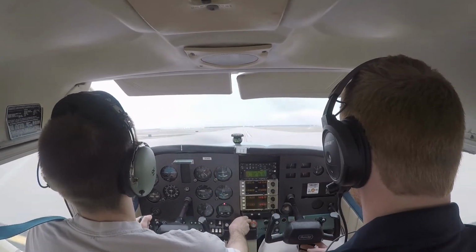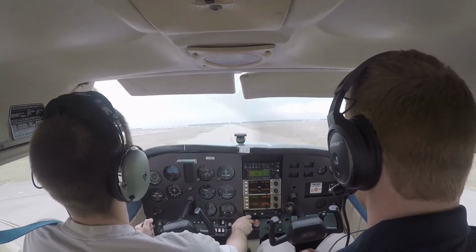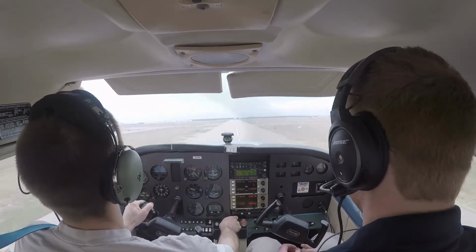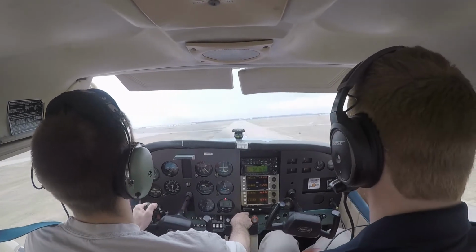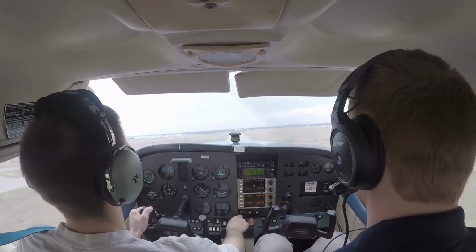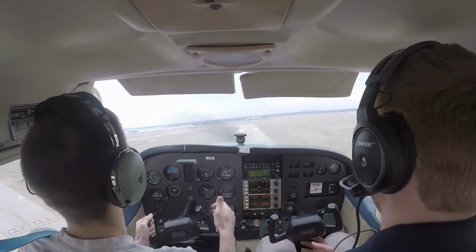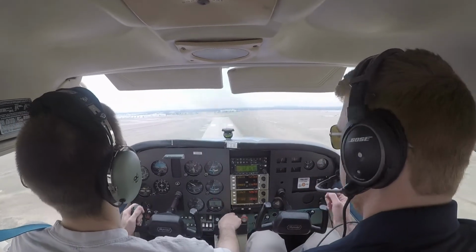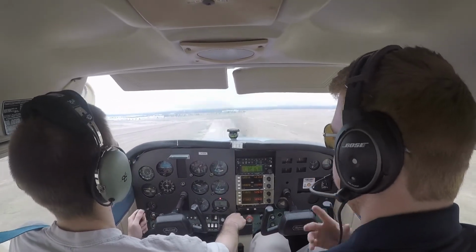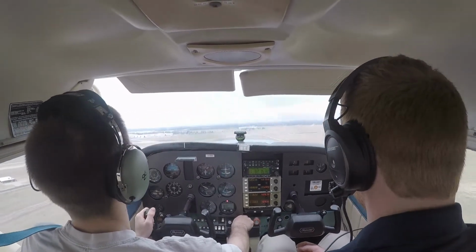There you go. Southwest 688, turn left heading 320, runway 19 right, cleared for takeoff. Southwest heading 320, Southwest 688. Southwest 688, I'm sorry, turn right heading 230. Right heading 230, Southwest 688, cleared for takeoff.